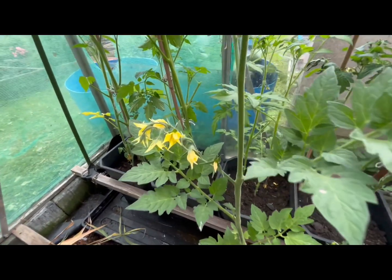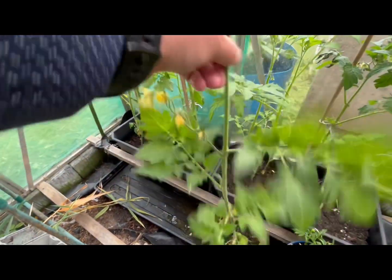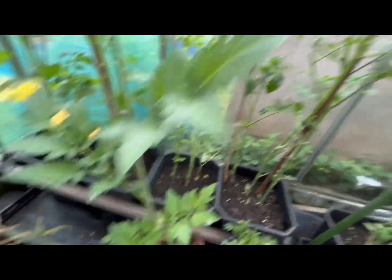Again, there we are, lovely vine tomato there setting off. And what you do is, in time to come, just give that a shake to pollinate and then we'll get the nice tomatoes growing off there.